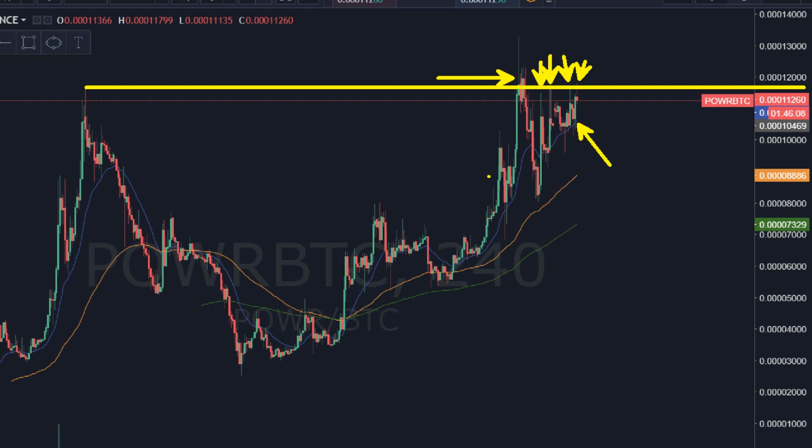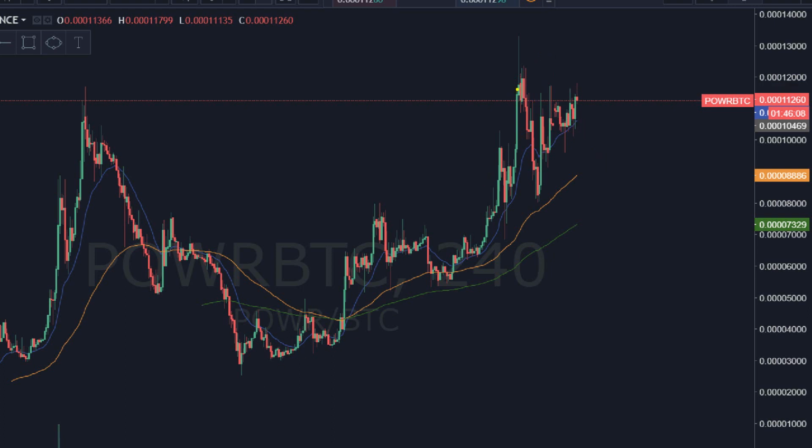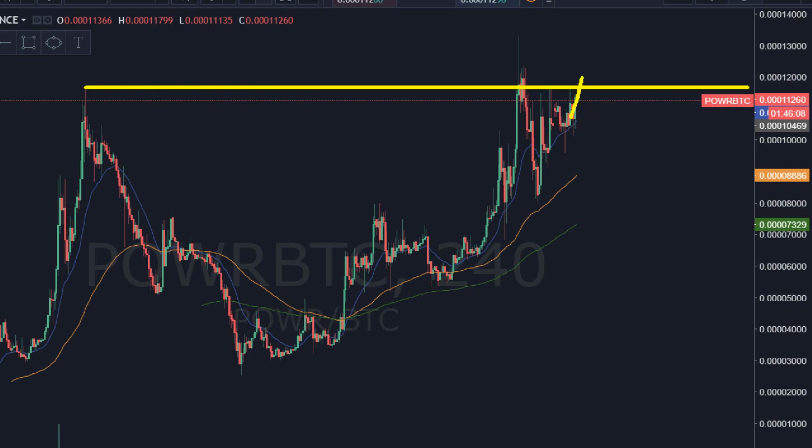With this overall momentum to the upside, we have what you could call kind of a wedge. It's not the most beautiful looking thing in the world, but we are getting a little bit of a wedge formation as well. My eyes are mostly on this big level just underneath 12,000. What I want to see for Power is a breakout above this.